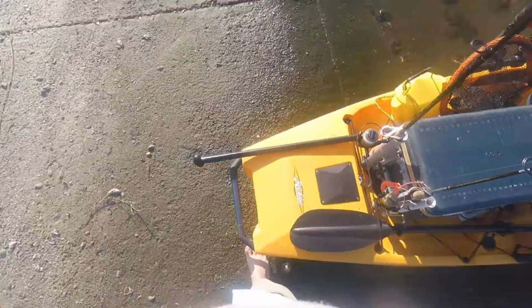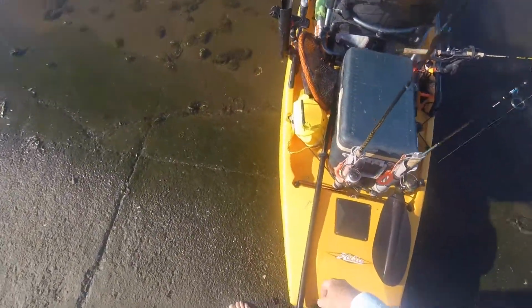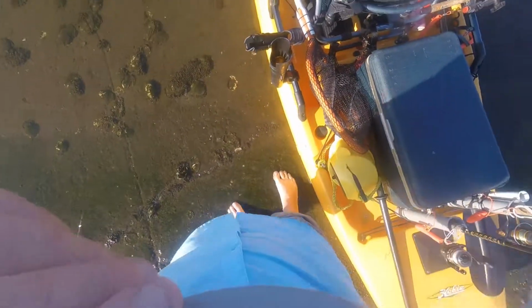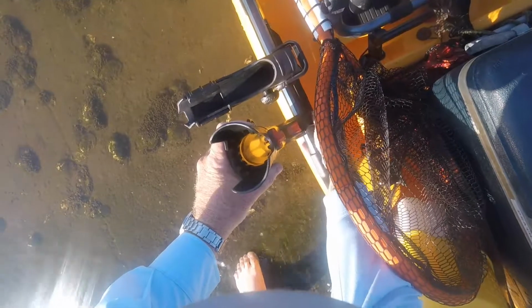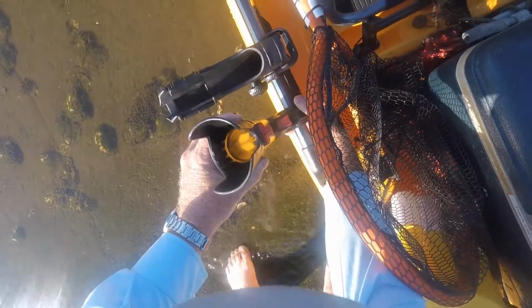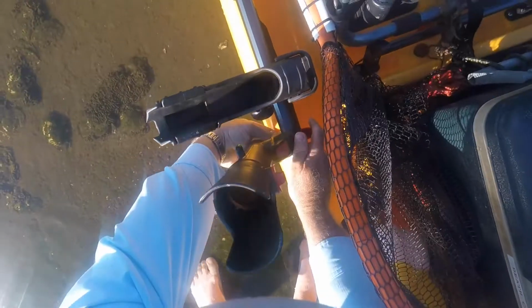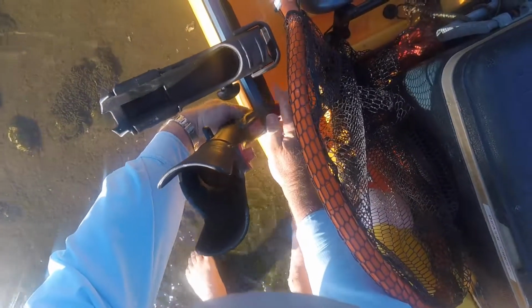Then we got the Hobie H-rail rod holder. I like it for holding rods upright in the up position. I'm a little scared of it trolling, because it seems like a rod would fall out when you got it on an angle. And then over here I got the Rail Blazer rod holder. I like this one a lot too. So we'll see, give them all a try today and see what we like best.